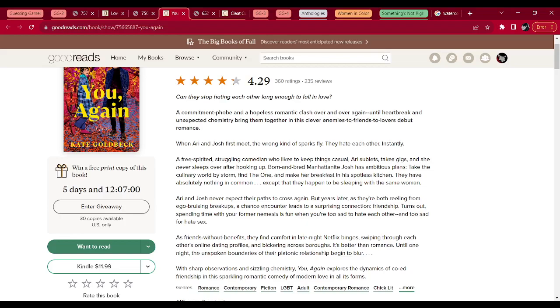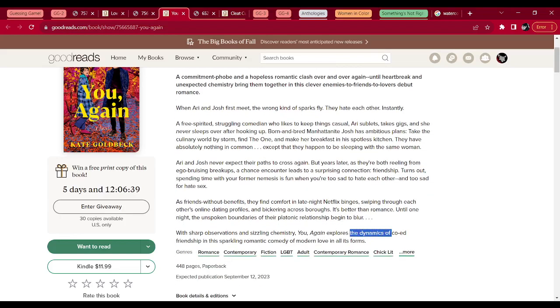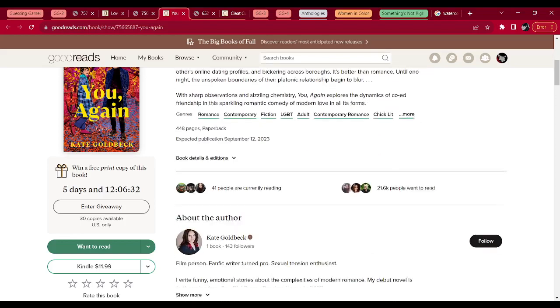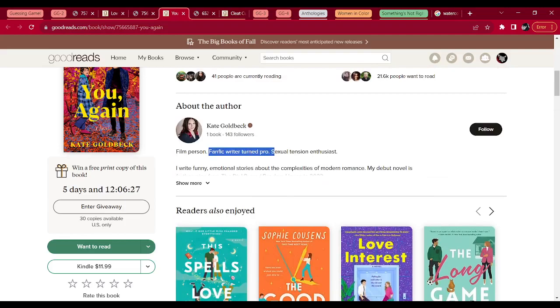Friends without benefits. This is kind of speaking to me. Are you against straight relationships? Do you think men and women should only be friends with each other? Bickering. Bickering. What did I say? What did I say? What did I say? I said bickering. Until one night. I bet people... Co-ed... The people on Tumblr who wish that men could just be friends must be going crazy. Now, I... Oh my God.